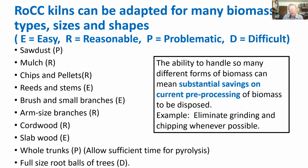Yes, people are grinding and chipping things, in part because that's how they can handle it these days. But if you can avoid the costs of grinding and chipping and take this stuff directly in, you'll be able to feed the RoCC kiln and get the results that you want.